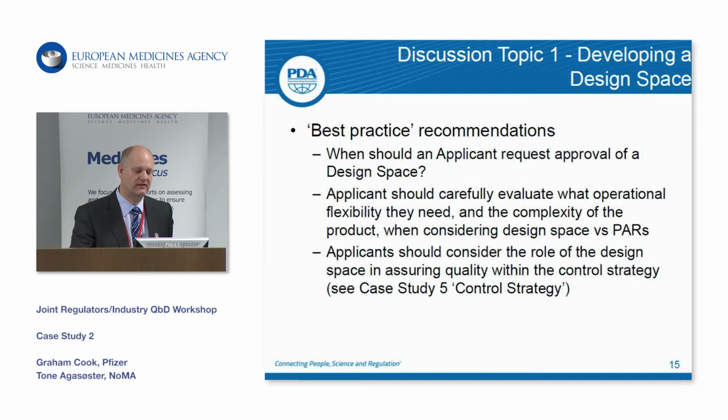Applicants probably also need to think about the operational flexibility they need and the complexity of the product when considering whether to register design spaces as opposed to proven acceptable ranges. We've already seen from AstraZeneca this morning a reflection based on their experiences and some of the practical consequences of introducing design spaces into commercial manufacturing that's caused them to reflect on their strategies for development and in particular submission of requests for design space approval. And Pfizer has gone through the same kind of exercise where we've reflected on our experiences and have changed our consideration in terms of approaches to registering design spaces.